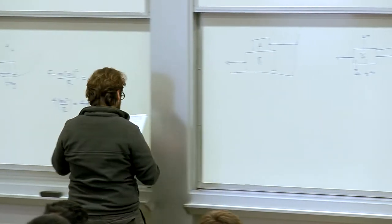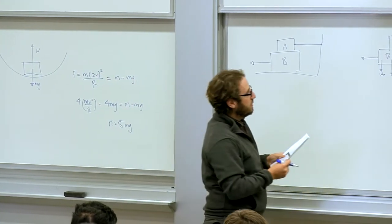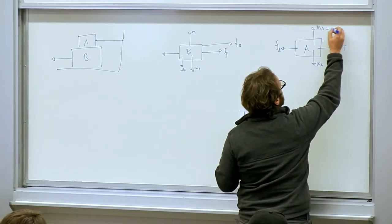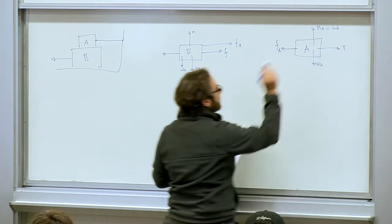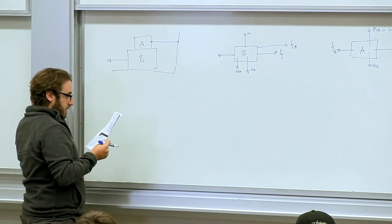So what do we do here? Let's see. We know something about this one. This one is just going to be equal to WA. Those two are going to balance because that block's not going anywhere.